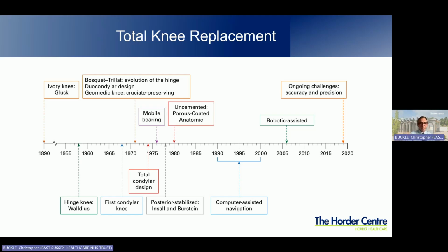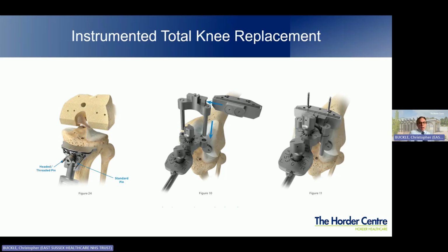And so to give you an idea of how knee replacements are done, this is some of the equipment we still use around knee replacements, and they are called instrumented knee replacements. So we use mechanical tools to understand where the bones are and how to accurately resect and remove the worn out pieces of bone in order to replace them with metal and plastic. And this is the technique that was established in the 60s and remains the gold standard of how we do knee replacements today.